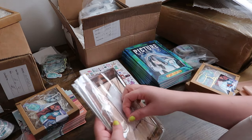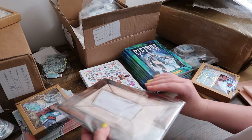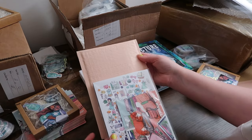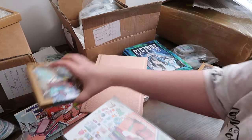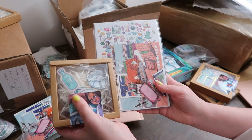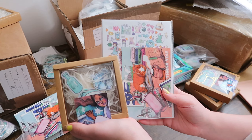Books, packages in a... I did order some of these plastic sleeves, A5. I don't know where they've gone, so I'm going to have to find them, but I was just seeing if this fit inside my bubble mailers, which it does not. It looks like it should, because it's the same size, but it doesn't go in. And then also we have this little box on top. So this is going to be the parcel that each backer gets.